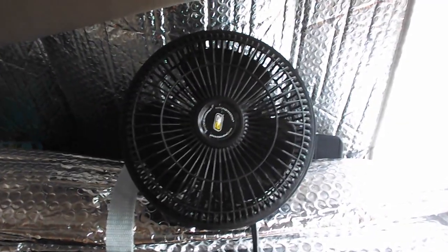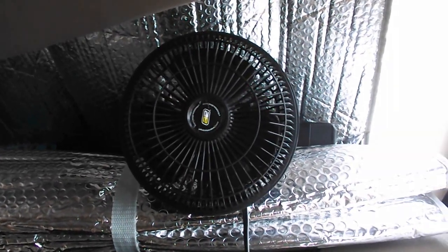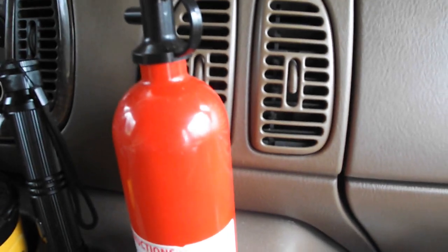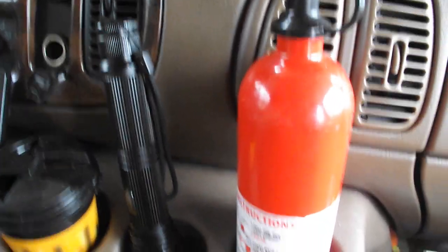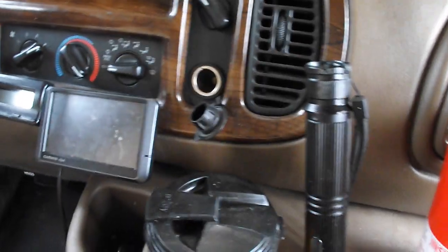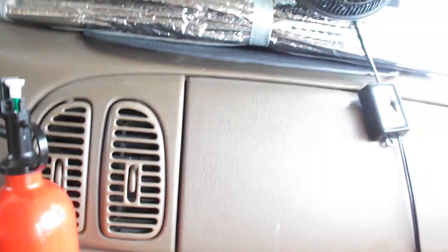This is a little 12-volt fan that I purchased at Walmart. It just goes in that little 12-volt, and you turn it on and it blows wonderful air to circulate. Of course, I have the fire extinguisher. I have a police taser light that I'm keeping up here, and a flashlight. Of course, my cup's there, my GPS monitor. This is the cab. This is what the cab looks like.